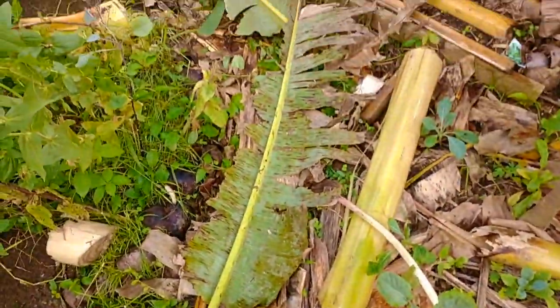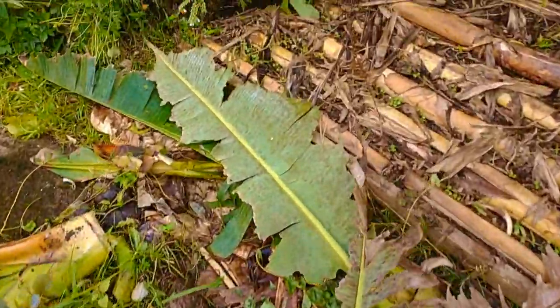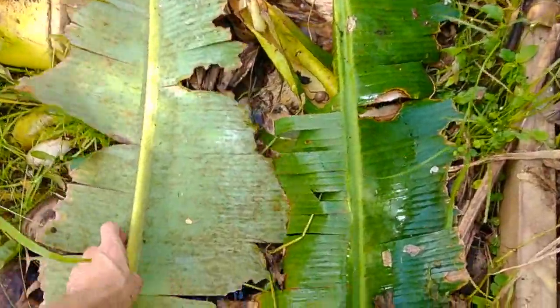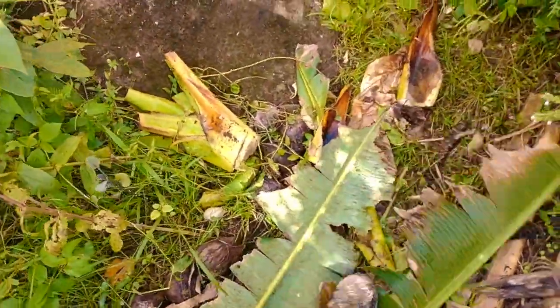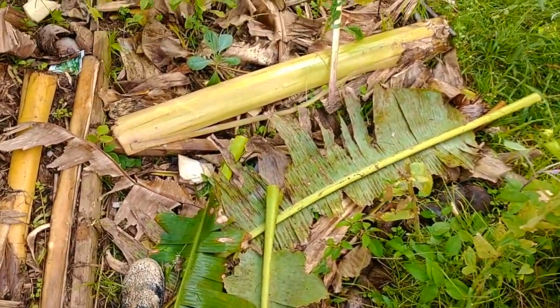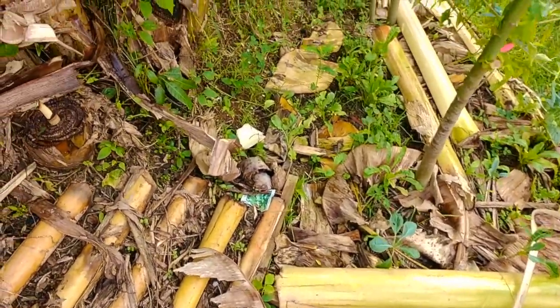And I'm just going to leave those banana leaves right in the pathway here for now. They'll just keep on degrading, and eventually it'll turn into mulch for the garden. And really soil for the garden because it'll all break down here. So this is protecting my pathway. That's what I do with the rest of the banana leaves. If I'm not using them for mulch immediately, that's what I'm doing.